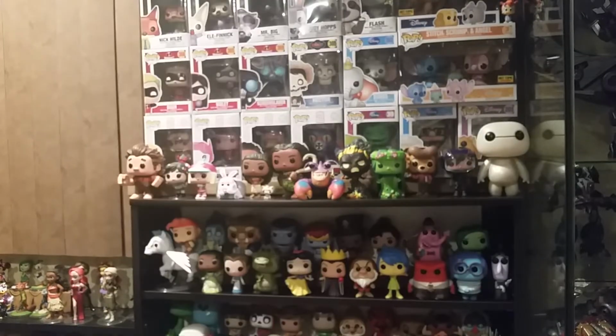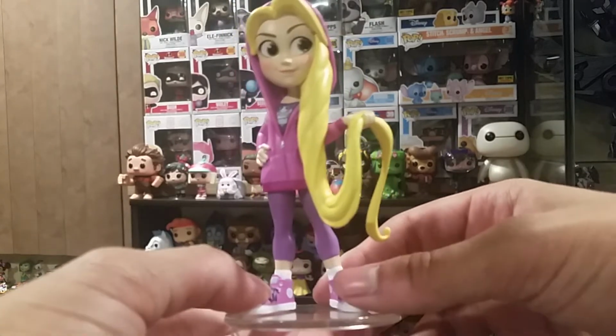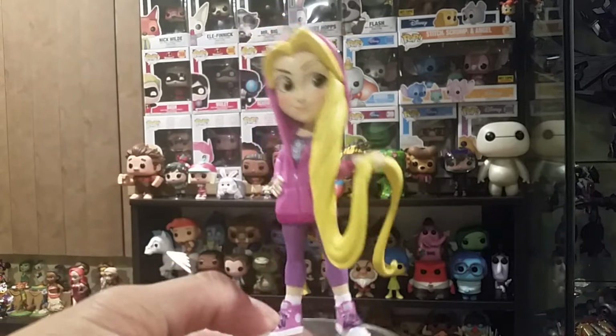This isn't really New York Comic Con related, but I also picked up this, I think ThinkGeek. This is the Rapunzel rock candy from Ralph Breaks the Internet. They released all the princesses, but I wanted Rapunzel the most, because I think she just looks the best to me. Yeah, I wanted to get this when I got the set originally over there, but they didn't have them. Now they did, so I decided to pick it up.